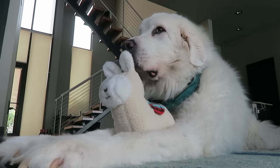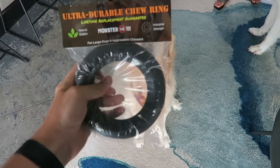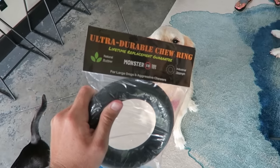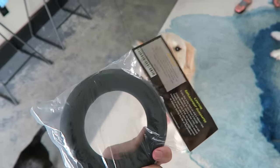You are just such a big softy, dude. Second to last, are we ready, Coop? Who doesn't like a rubber donut? Ultra durable rubber donut with a lifetime guarantee. This is supposed to be for the world's heaviest chewers.